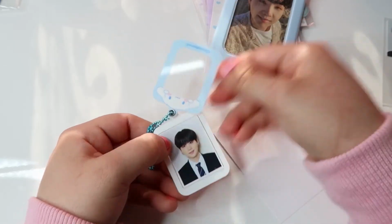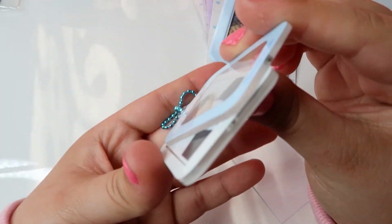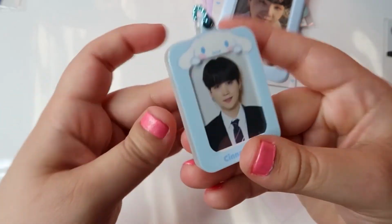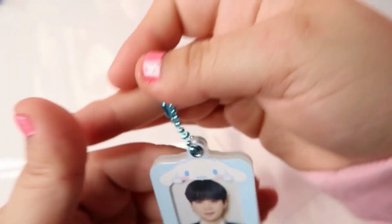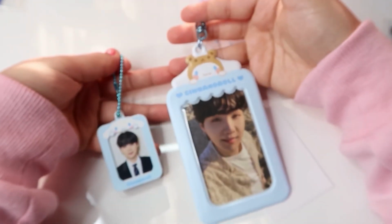I love how this fits so perfectly. And then it has a magnet here at the bottom. And look how cute. Oh my gosh, I absolutely love that. That is so cute. Look how cute that is together. Oh, adorable. I love that.